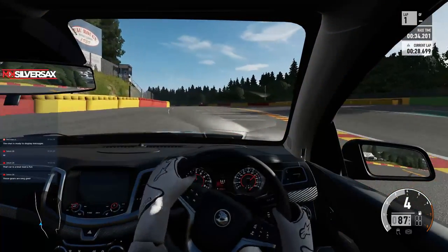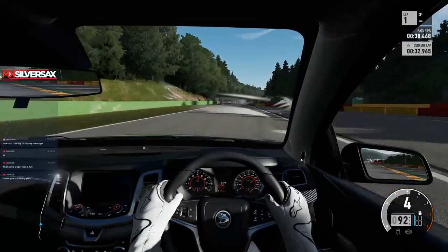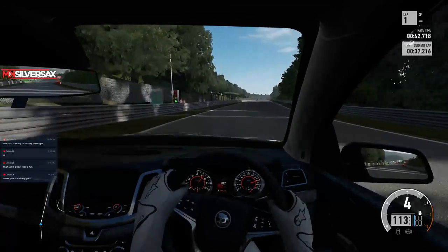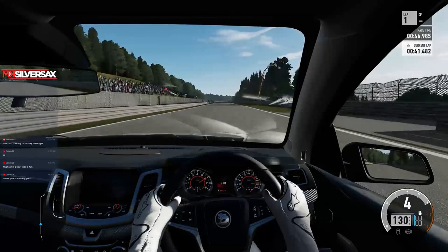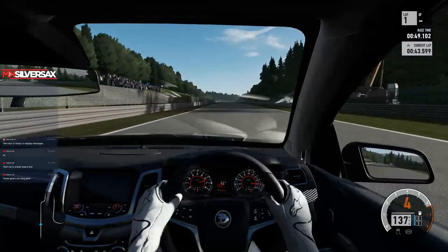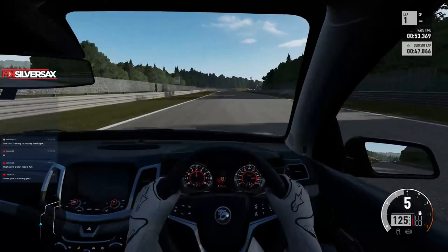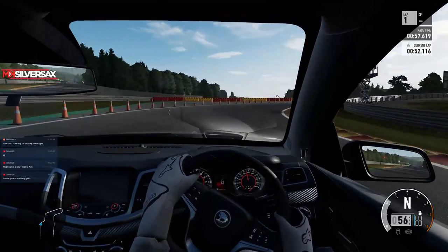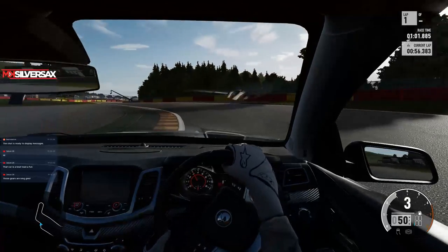Oh. Note to self. I should probably take that turn a little bit slower, but it could have been worse. So essentially what this car is, is the Chevy SS in the form of an El Camino. Or the Pontiac G8 in the form of that.